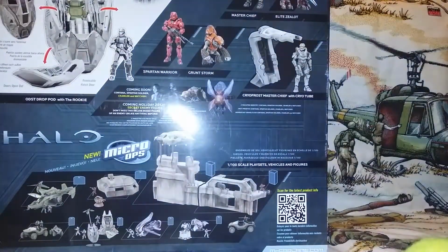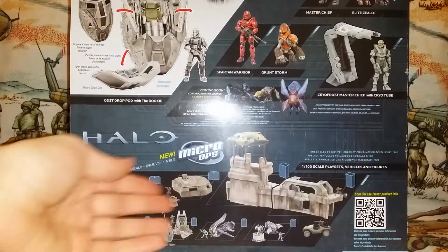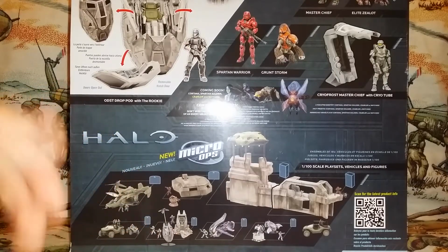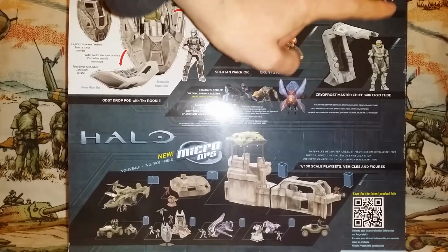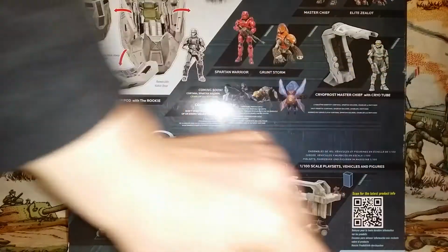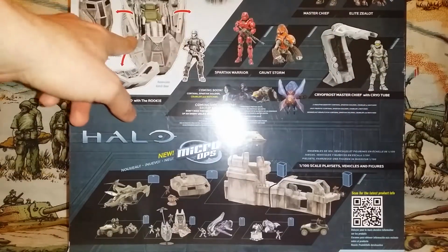Yes, to delay this even further, I figured I'd show you what's on the back of the box. So you have these micro ops things, which are really not very good. Not very good. Yes, that's exactly how I would describe them. This cryo thing, freezy thing, which was in B&M Bargains, and I nearly picked it up. I think it was around about the £6.99 mark, which I hadn't realised it was a cryo tube. I just thought it was one of these type of things, actually.